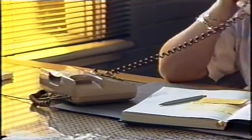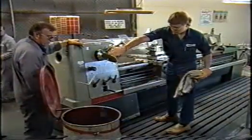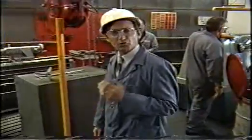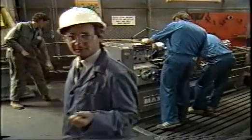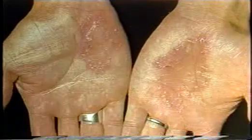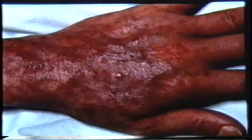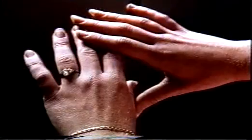And precisely because we use our hands so often, and in so many ways, there's a great risk of injury to them. Nowhere is this more true than in your workplace. 25% of all industrial accidents involve injuries to the hands and fingers. Puncture wounds, abrasions and lacerations, severe burns and dermatitis, even amputation. The hazards are real and all around you. You cannot afford to disregard them, because if you do, you place at risk two irreplaceable tools, your hands.